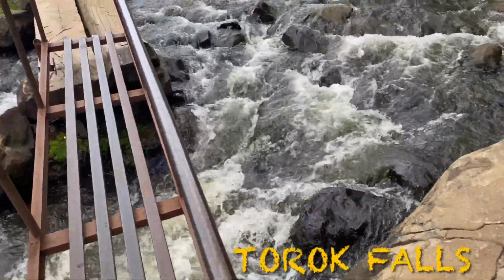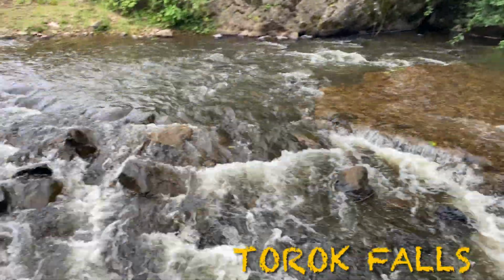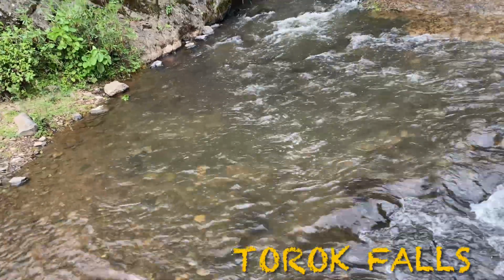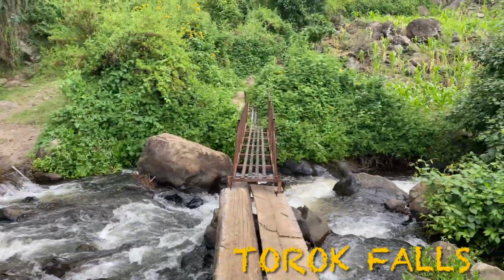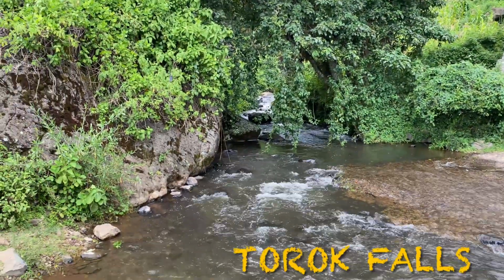This is the bridge that crosses the river at the base. The water volume might seem less because underneath are crevices and cracks that seep in water. Actually, the volume that falls is much bigger than what we are seeing here. I hope you'll enjoy. Come along with me. Let's enjoy the scenes and the tour.